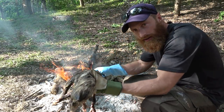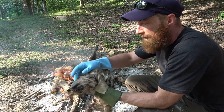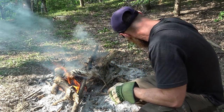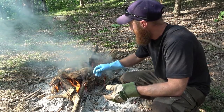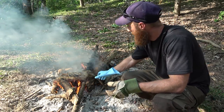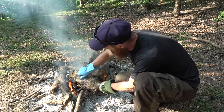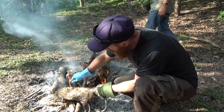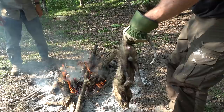So I honestly have no idea if this is gonna work or not. If it doesn't work, we're gonna suffer through it, or we're gonna skin it. There's always a backup plan. I've singed hair off of rabbit, and it works. You just don't want all that burnt hair everywhere. Oh yeah, it's coming off a little bit there. You can see how that's working. I don't think we want to keep it on too much. Are we steaming it or boiling it off? It's working, man. Whew, that's a hot heat.